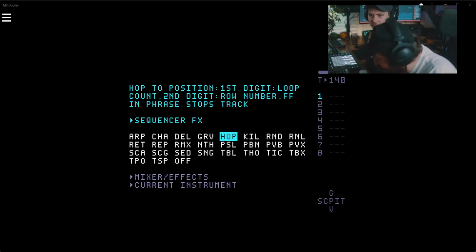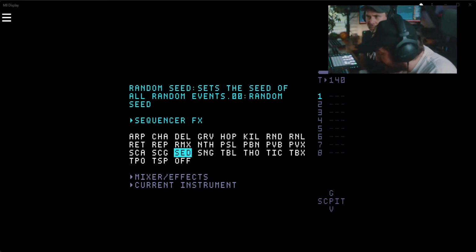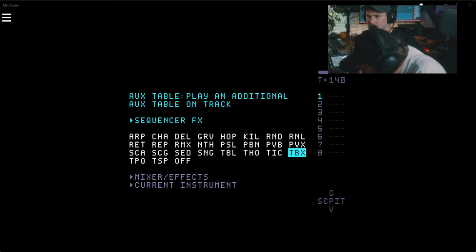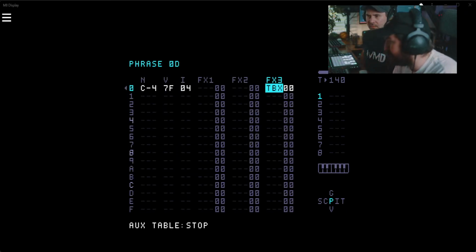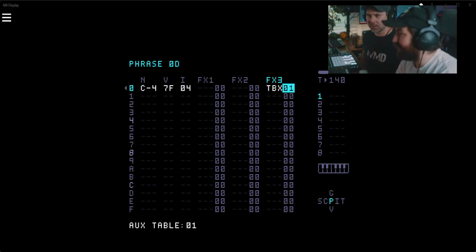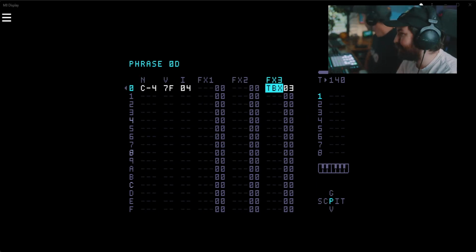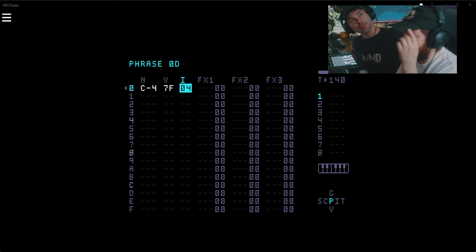Oh, so you can have multiple tables running, or you can recall. Is it TBX? Yeah, you can play an additional table. Again, I've not really used it myself, so you are unfortunately asking the wrong person, but you could potentially have another table running at the same time. So if we built an arpeggio, we could have another table.